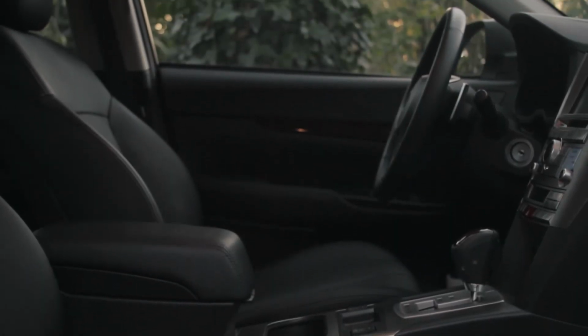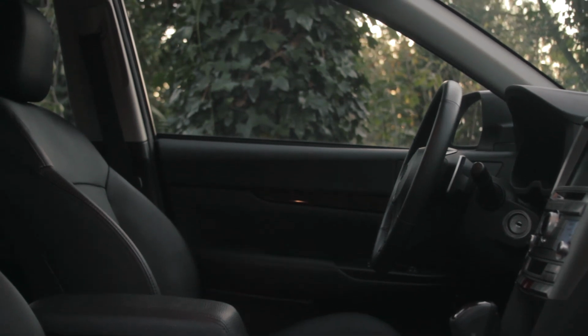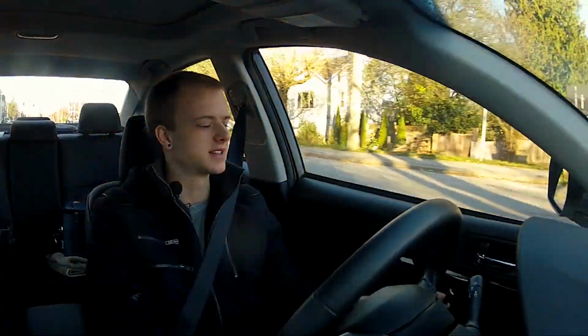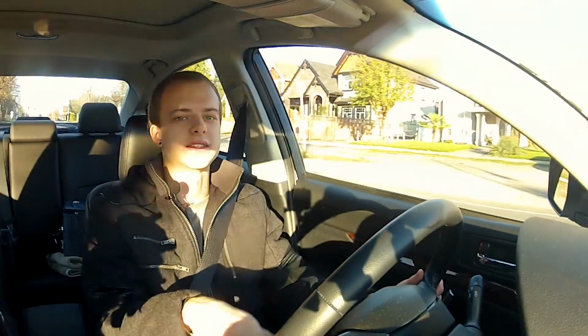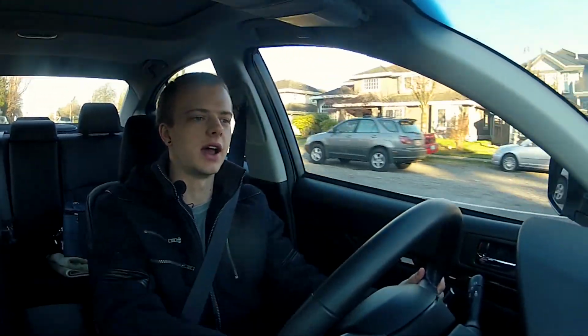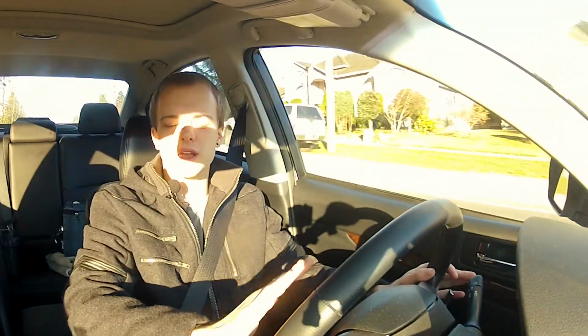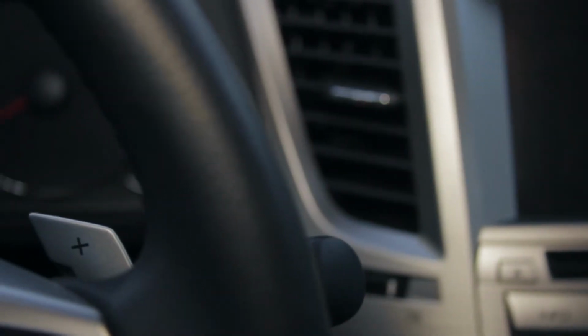I'm not the biggest fan of leather seats in general, but these ones are really, really comfortable. They really hold you in nicely. But one thing I will have to say against the Subaru is I'm not a big fan of the fake wood. I know they're trying to separate it from the WRX and the STI, giving it more of a luxury feel, and they've done that, but I feel the fake wood is almost a little bit over the edge.